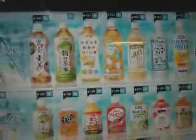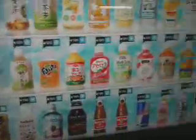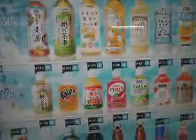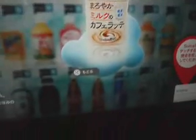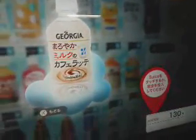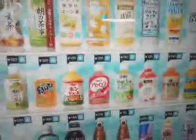It's a touchscreen vending machine. So you see right here, this huge thing is a screen. And what you do is you press the screen, and it will give you information about it. I think it's pretty damn cool.